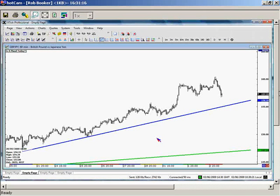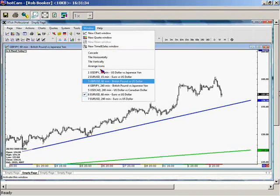Now, what if it bounces off those levels and doesn't close below them? Well, fine with that too. If it bounces off them, you could certainly think about a buy trade. In particular, a bounce off the current blue entry line that you see on the chart in front of you right now. Okay, it's been a while since we looked at the Australian dollar.